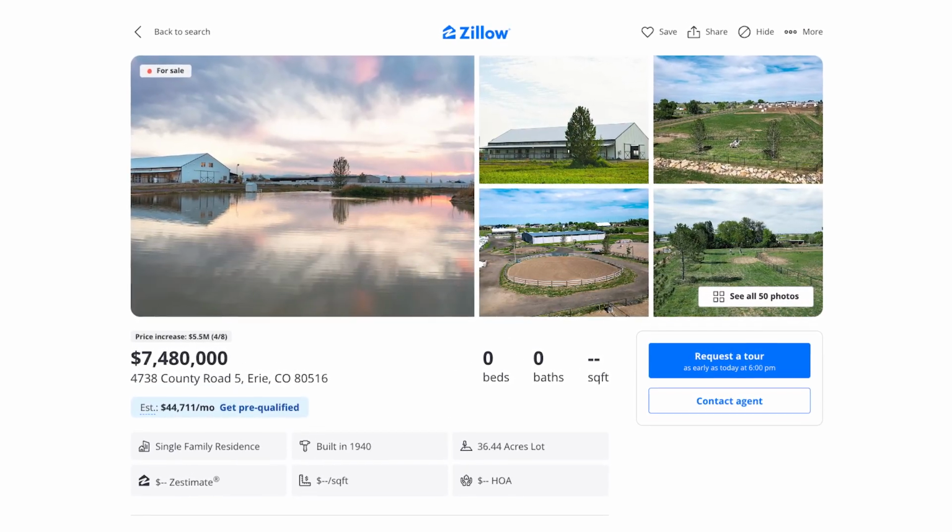You know, Erie used to be the town that people skipped. Now, it's a place they're trying to get into before it gets out of reach.